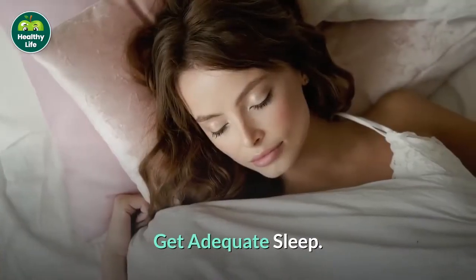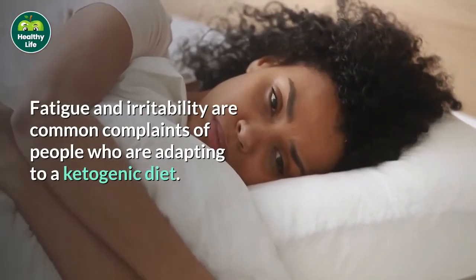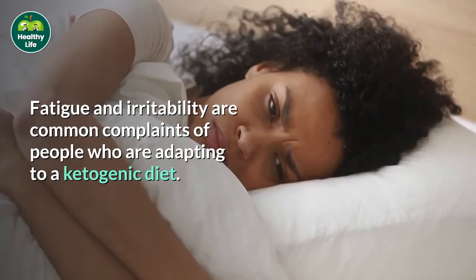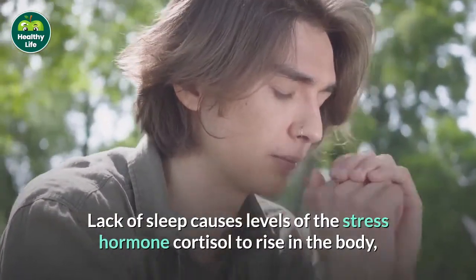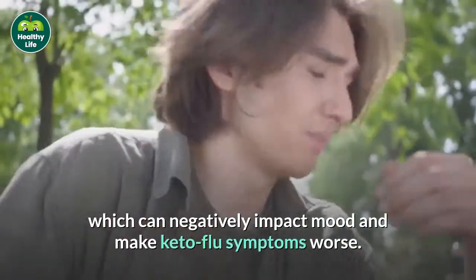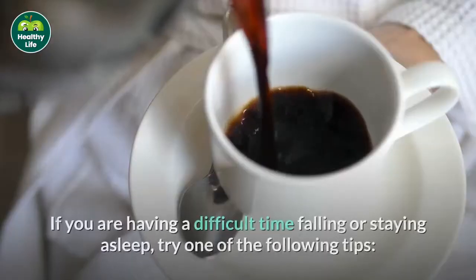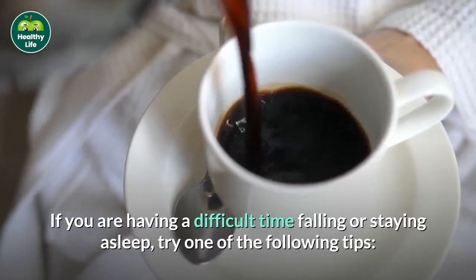Get adequate sleep. Fatigue and irritability are common complaints of people who are adapting to a ketogenic diet. Lack of sleep causes levels of the stress hormone cortisol to rise in the body, which can negatively impact mood and make keto flu symptoms worse. If you are having a difficult time falling or staying asleep, try one of the following tips.